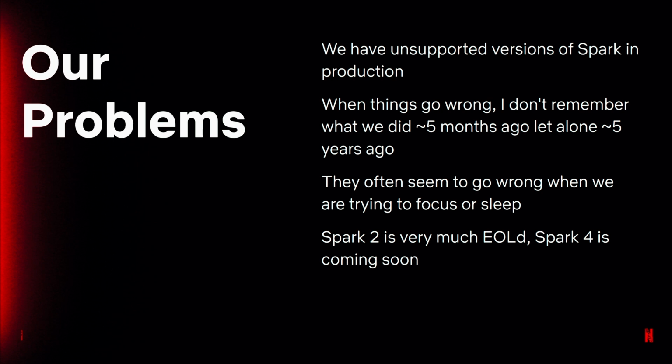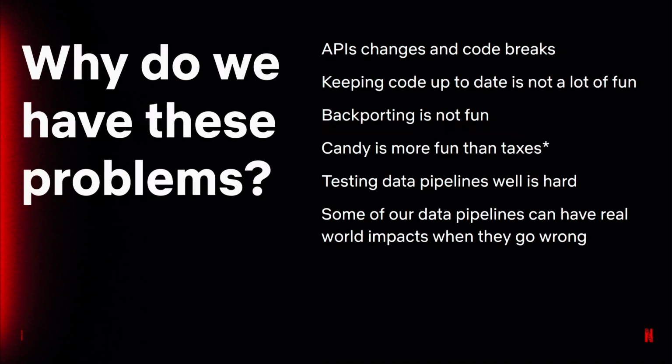And even if you don't have old versions of Spark now, eventually you will, because there's always new versions of Spark making our things old. So why do we have old versions of Spark in production? API changes, right? If your code stops working, you're probably not gonna upgrade it. The other one is that upgrading your code isn't a lot of fun.